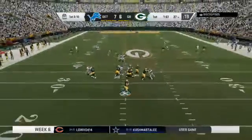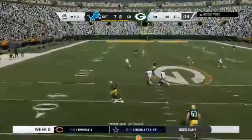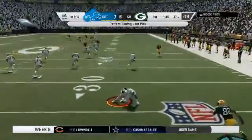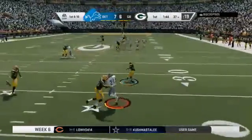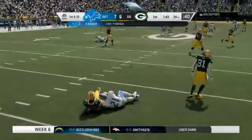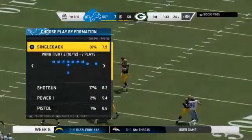Off the play fake to Jones. Here's Rodgers. They'll let this thing go for Sanders. And this throw will be intercepted. Picked off around the 27. And they have the football and will take over at the 24-yard line.